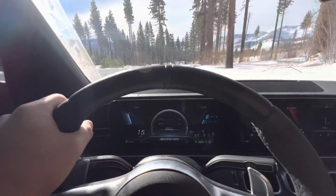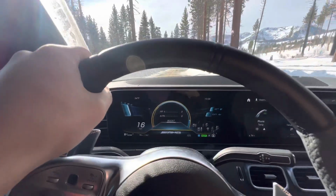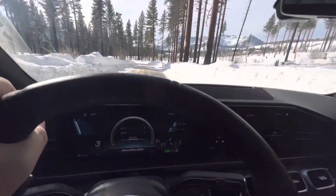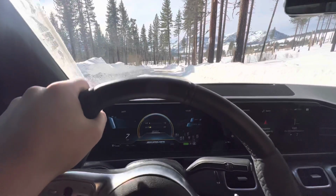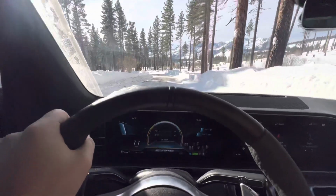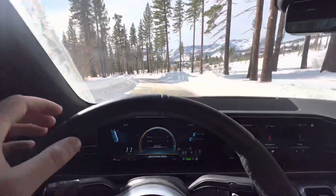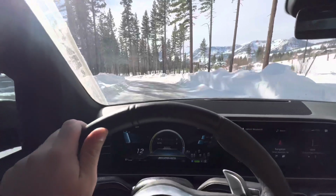I'm going to try it again. I'm going 16 miles an hour, so I'm going to do a complete stop. Okay, now I'm stopped completely. So it takes a couple of seconds to stop, and it does slide. There's a possibility that it does slide on the corners, because I had this experience on a corner.